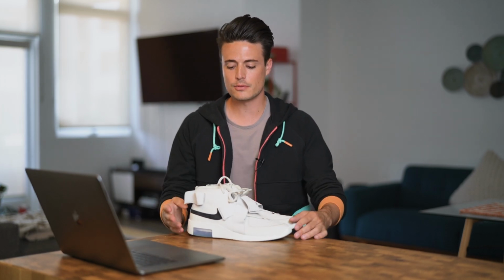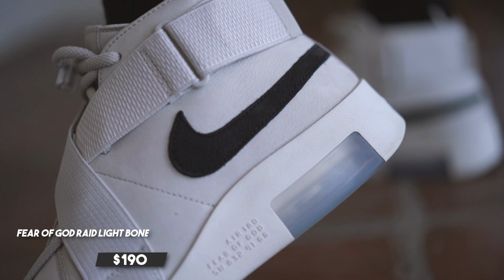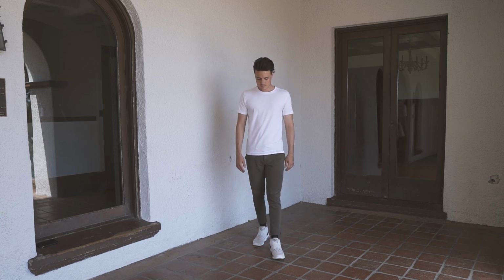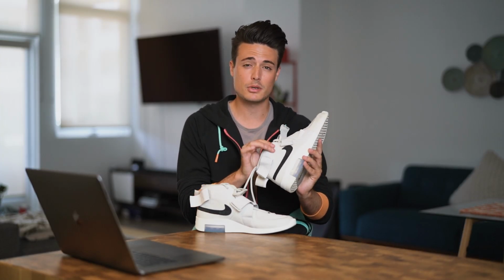Moving on from there to some semi-hype sneakers. These are also some of my favorite pairs right now. So comfortable, so soft, and look so sick in my opinion. These right here, the Fear of God Raids, so a Fear of God and Nike collaboration. I was watching an interview with Jerry Lorenzo, the Fear of God designer. He was saying the material he used is like a suede mesh mixture for the upper. I don't know exactly what that means. All I know is that this is buttery soft.